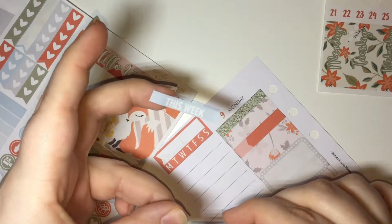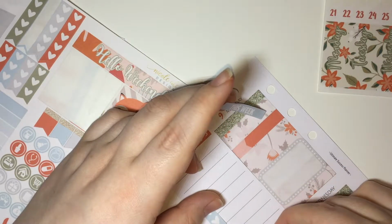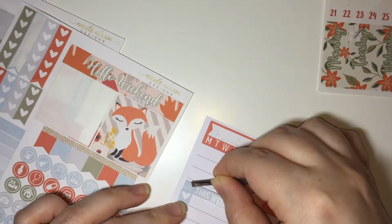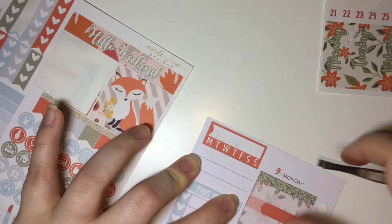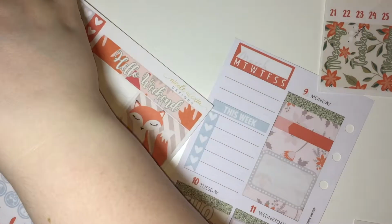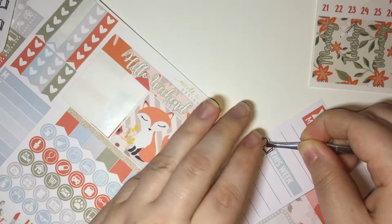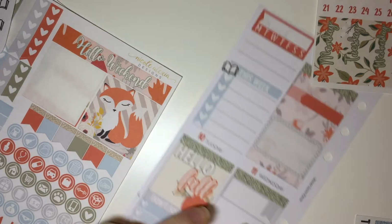So, I'm gonna put that here. Yep, right there. Line it up nicely. And then I'm gonna line this up like that. And I'm gonna put one of these little books here to cover it up. There we go. So that will be my weekly reading list for school.